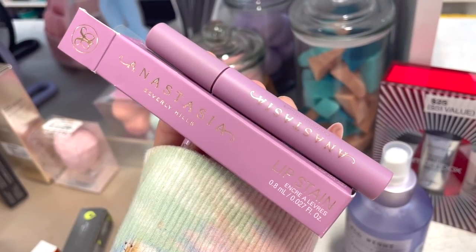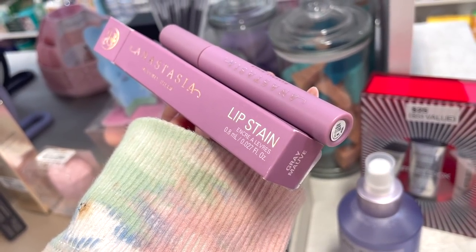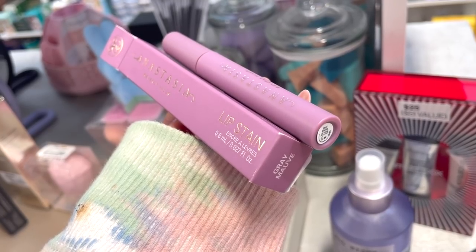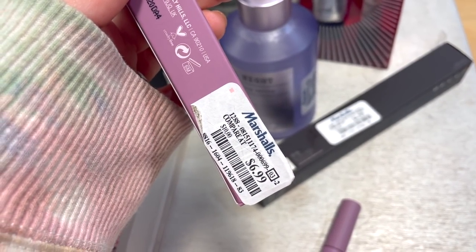I can't believe that I found this. I know this is one of their newer releases. It's a full size. I remember purchasing this from Sephora for the full price, and I don't even think I ever ended up using it. This is in Grey Mauve. I found one piece. I hope to find more in the collection, but it's $6.99.